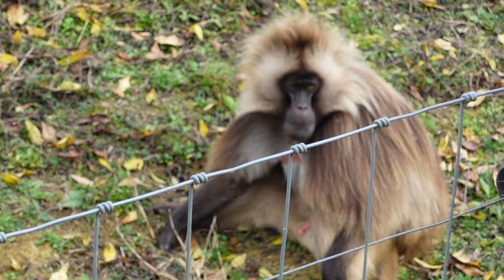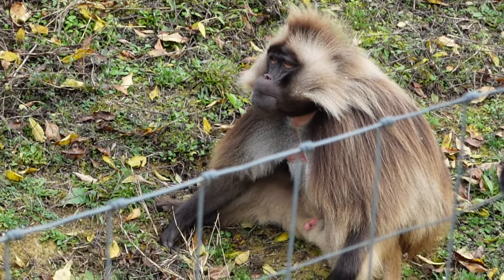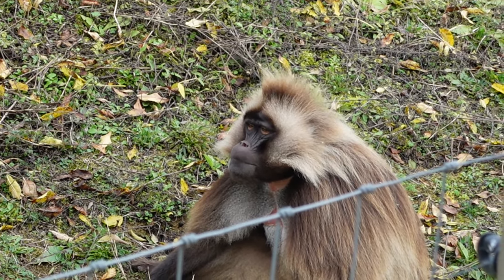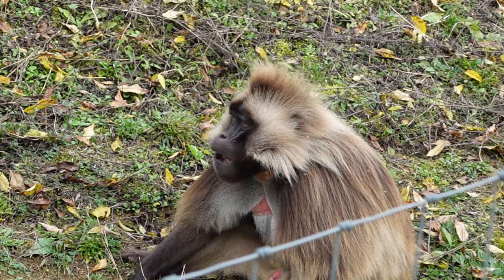Bared teeth with lip flip is benign intent. So we're quite near to him, and he's basically saying, don't worry about me. We probably should be lip flipping as well, but unfortunately my lip isn't quite as flexible as his. He's basically saying, yeah, we're fine, to avoid having to fight each other. If we weren't showing we're benign, we might be competitors.